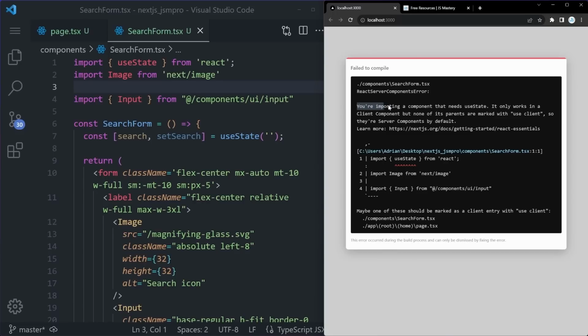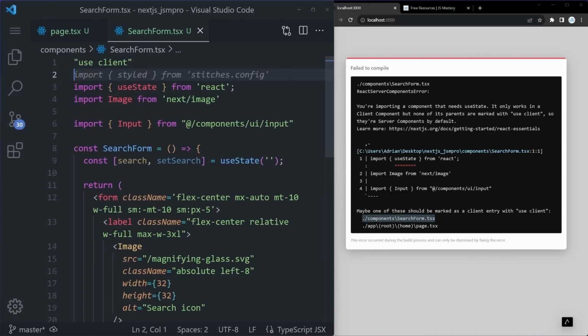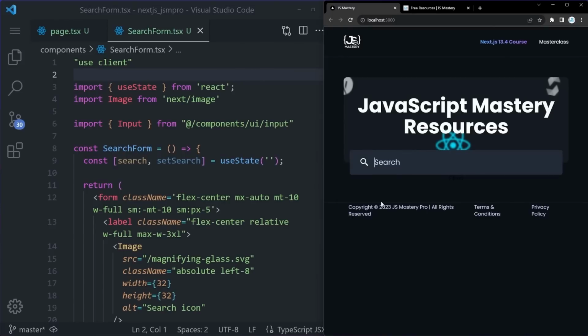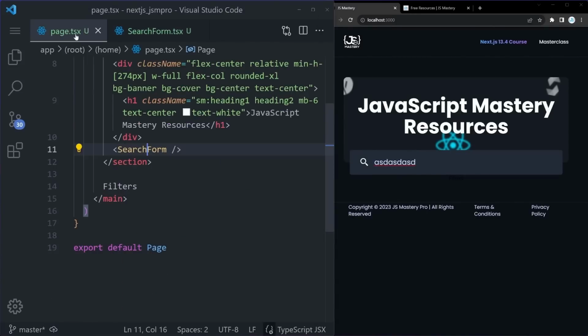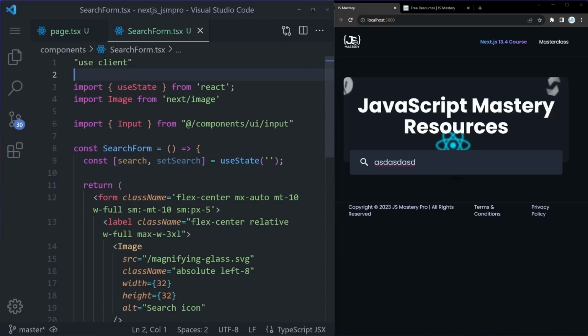It's saying you're importing a component that needs useState. It only works in a client component, but none of its parents are marked with "use client". So they're server components by default. Maybe one of these should be marked as a client entry with "use client". Yes, we definitely won't make the page use client, but we will make the form rendered on the client side. So we can add the "use client" directive on the top. And there we go. Everything works, and we can now manage the state while still keeping the main page server-side rendered. That's the beauty of Next.js.